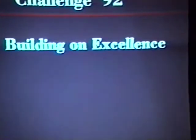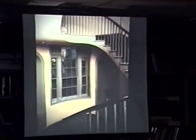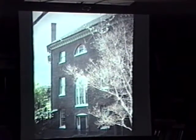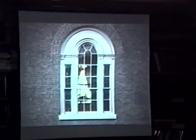Building on excellence. This is the vision that fuels the work of the American Architectural Foundation, headquartered at the Octagon in Washington, D.C. The mission of the foundation is to create a link between architecture and the public. This mission is no better served than by its campaign to complete the restoration of the Octagon. An ambitious undertaking, the restoration will not only set the standard for architectural preservation in the years to come, but more importantly, help us learn about our early years as a people and a nation.